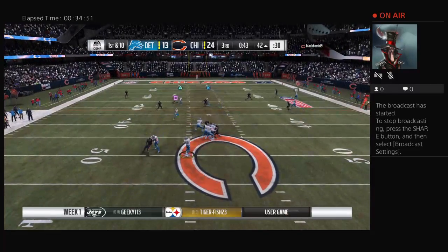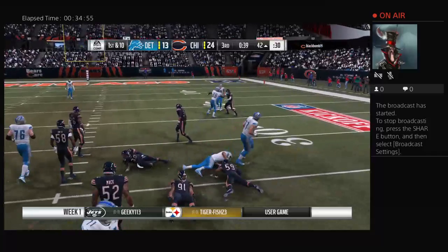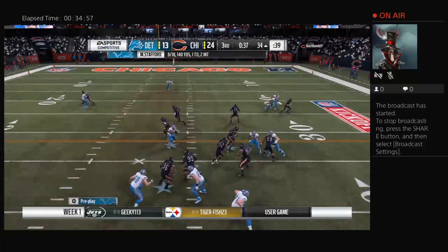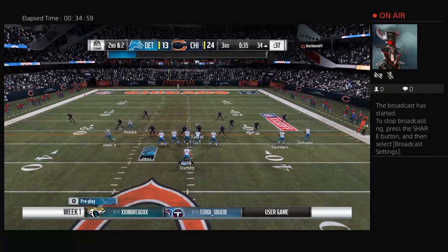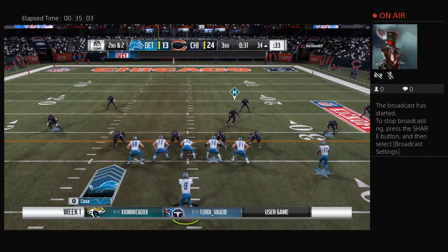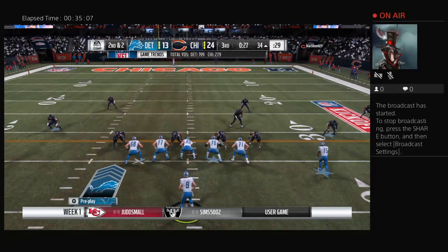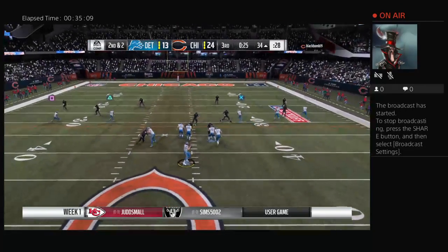After the interception, here's Stafford. And Jones has it over the middle. And they'll be inside the 35 now at the 34-yard line. A good pickup there, 8 yards on the first down completion. One thing you're hoping for when you run drag routes is that you're able to hit a receiver in stride, and he can pick up a lot of yardage after the catch.